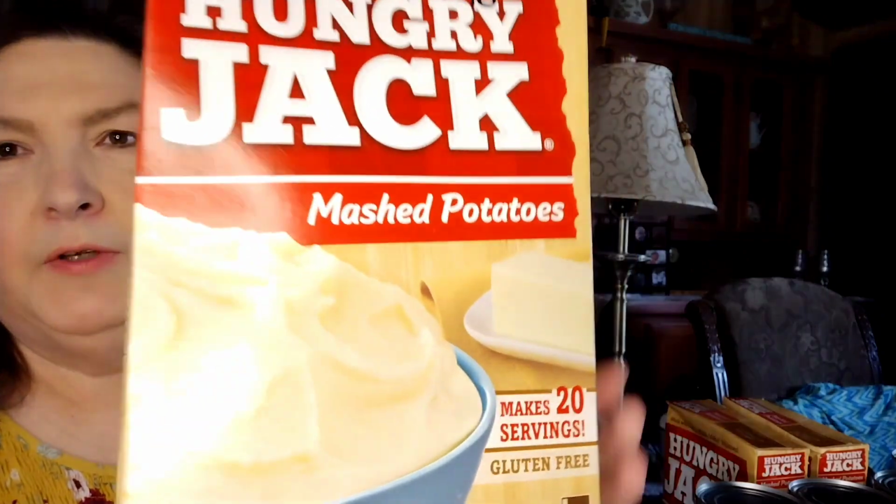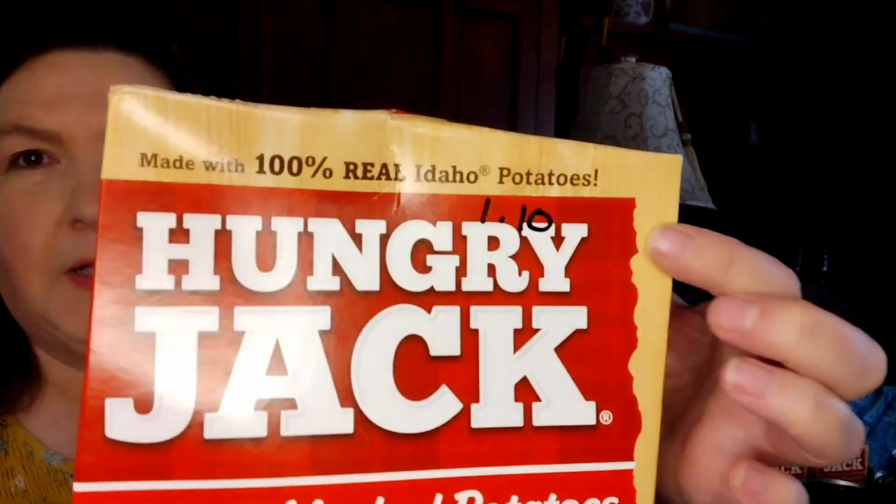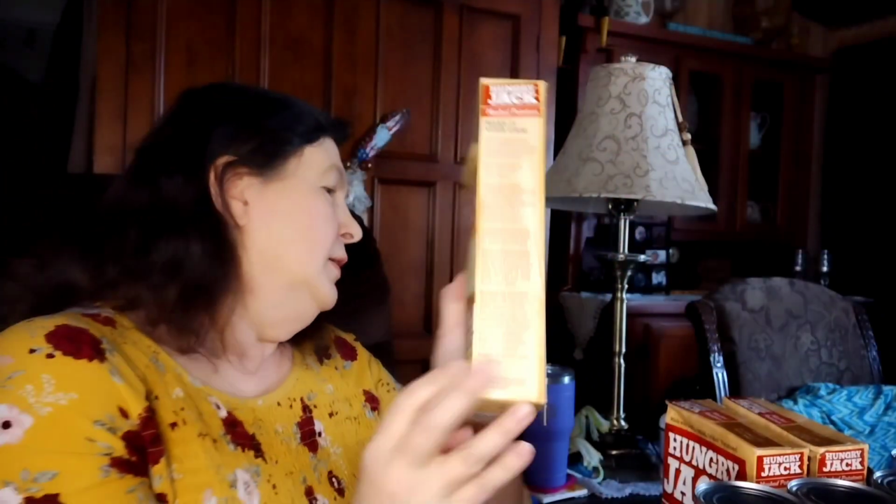We also picked up 3 boxes of Hungry Jack mashed potatoes for $1.10 each, y'all. So that was a great haul on groceries. Altogether, about $6 worth of groceries, maybe 7. And that's going to fill in some of our empty spots on our pantry shelf. I am picking up these cans when I can, whenever it's possible.